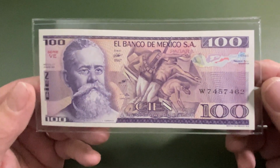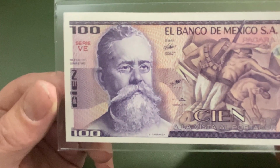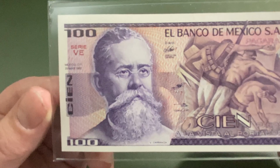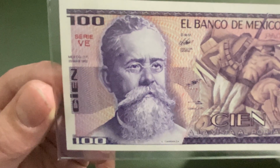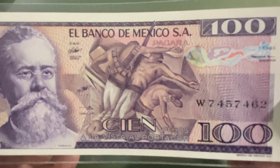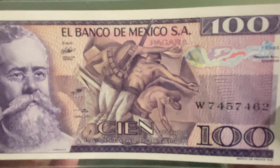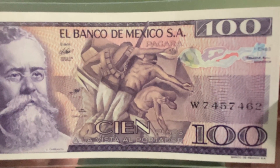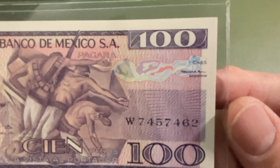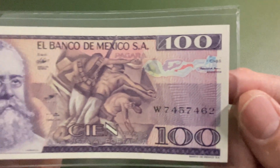The 1980s 100 peso design rolled out in 1974 with the portrait of Venustiano Carranza. He was elected as the first post-revolutionary president of Mexico in 1917 until he was assassinated in 1920. To the right is the adaptation of the mural The Trench by Jose Clemente Orozco. The mural is a visual representation of the violence of the Mexican Revolution. Note the incredible level of detail of the engraving of the background and the cultural representation of an eagle in the upper right. Very cool.